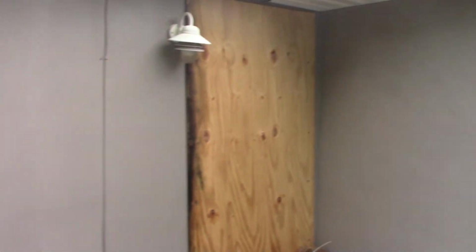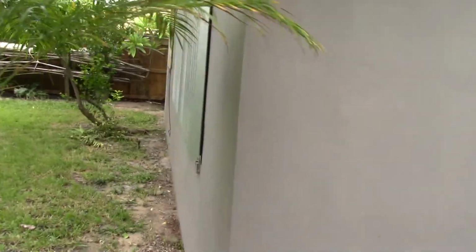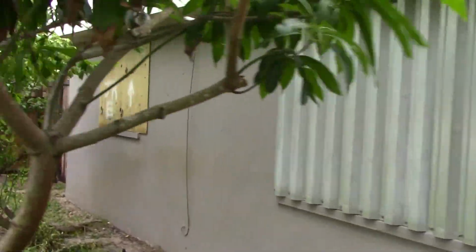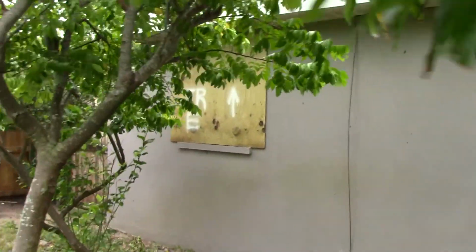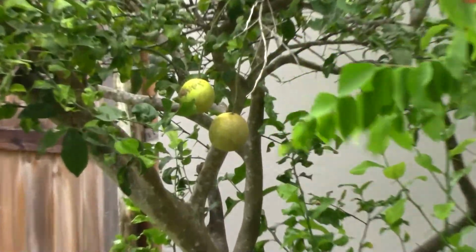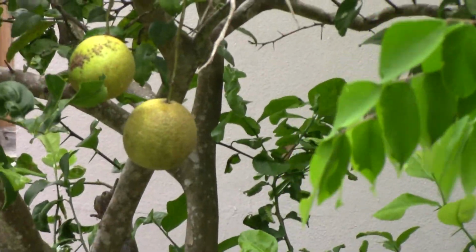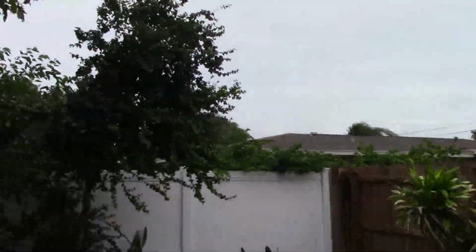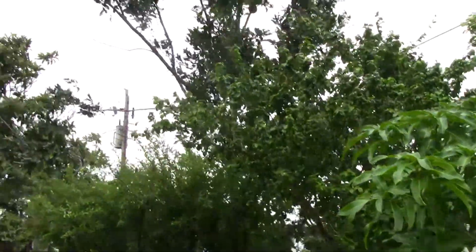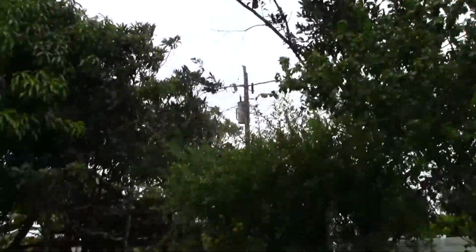Now, this is the east side of my house, and the east side is going to get hit the hardest here because it's coming up from the Gulf, and we're on the east coast of Florida. Not all my windows have the metal shutters, so you got plywood on some of them. I expect any fruit that we have growing in the yard right now to be on the ground come Monday morning. But yeah, eat your backyard. Let's take a look at what it looks like prior to the wind, which will certainly reshape it, but it's really no big deal.